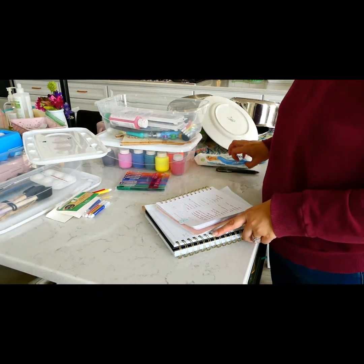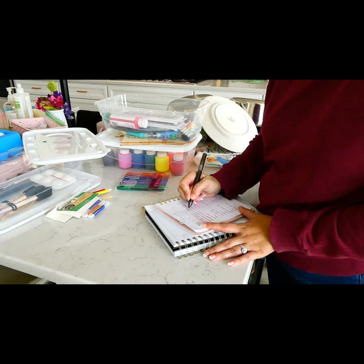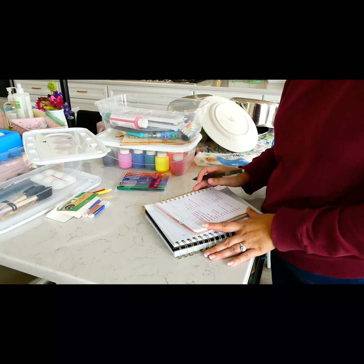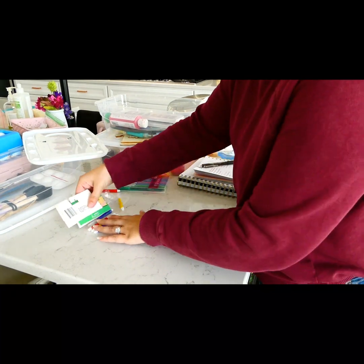So I get that all set up and ready to go, and I put it to the side, and I'm going to work on my to-do list, cross things off, and I always have a stack of planners and pens with me everywhere I go.